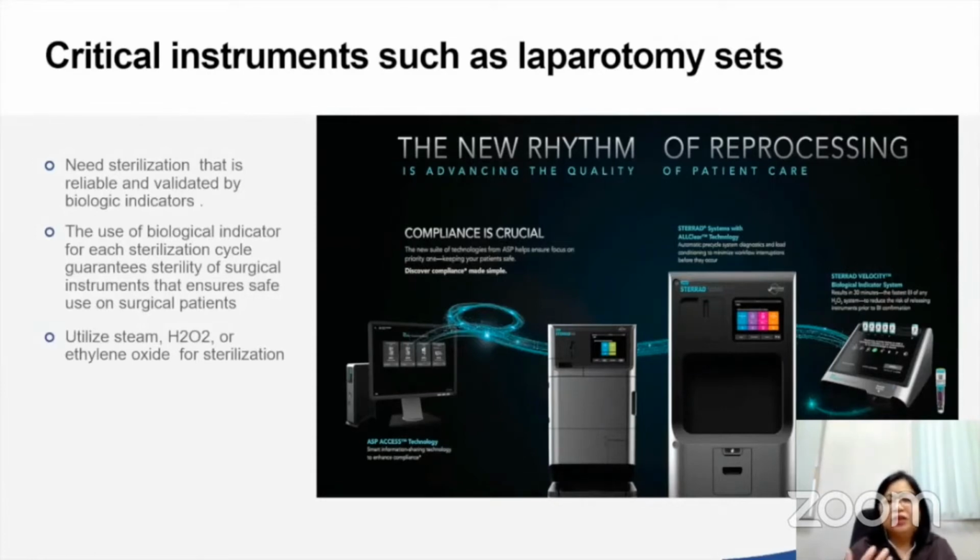And for critical instruments such as laparotomy sets, we need reliable sterilization. You can sterilize using steam, that's the autoclave. You can use hydrogen peroxide. You can use plasma. We found out that we needed to re-sterilize N95 masks because of the shortage, and the Sterrad system is very effective because it's one of the plasma sterilizers. These sterilizers have biological indicators, so you are assured that your instruments are properly sterilized.